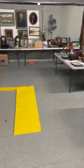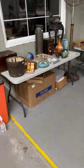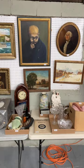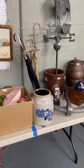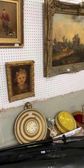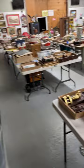We have a pickup scheduled for Saturday and Sunday from 10 a.m. to 4 p.m. So a bunch of smalls in here, collectibles, jewelry, a lot of really nice artwork. Some of it's from named artists, some really cool stuff. Primitives are in here, crocks, just a lot of different stuff. I'm just going to walk through and give you some highlights, from the artwork, the glassware, to the primitives, to everything else.